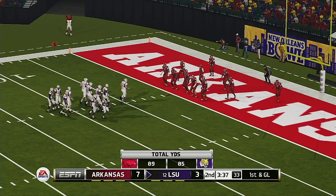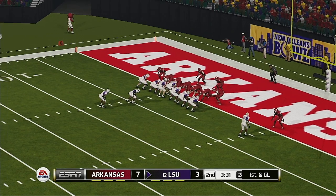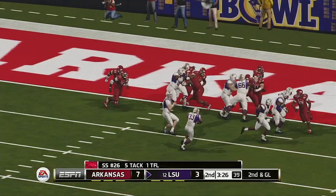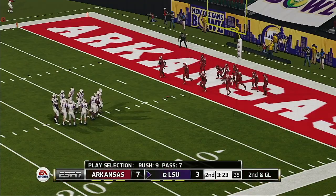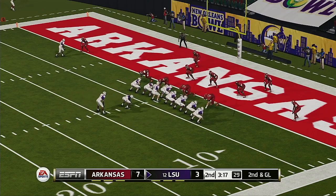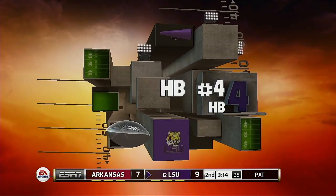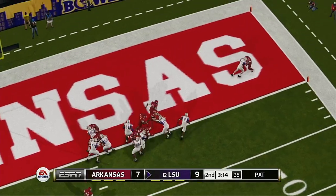First down, first and goal here inside the five-yard line. They're trying to stop the run here with a goal line defense. Toss out right, and he's met for a loss. This is the 11th play of this drive. Touchdown, Tigers! The halfback just plowed his way into the end zone.